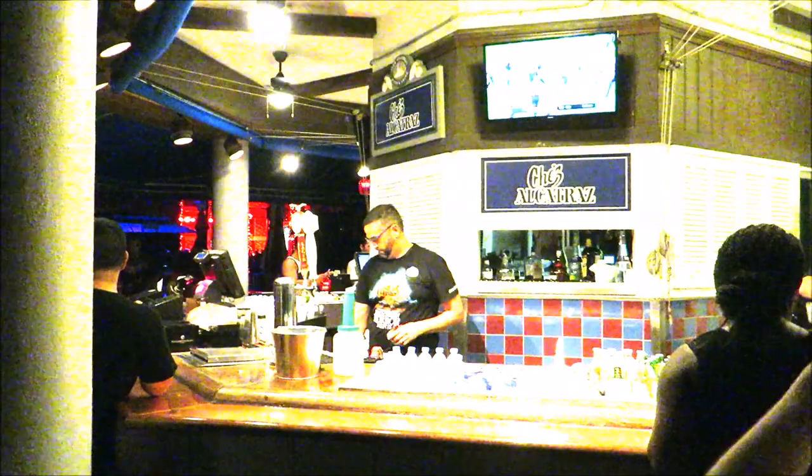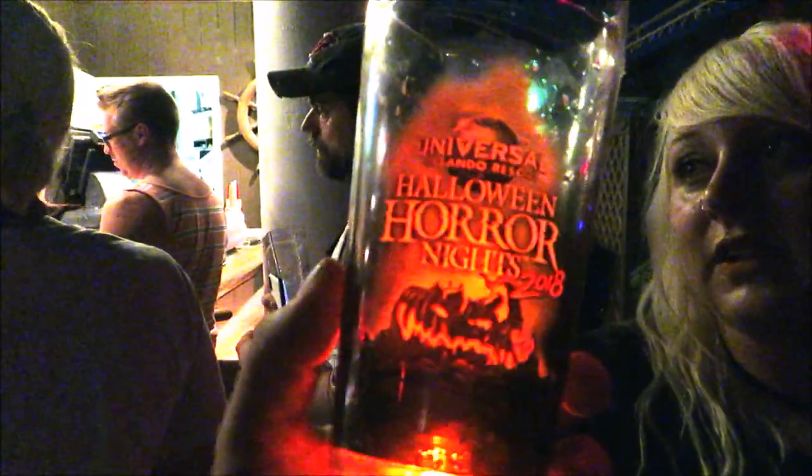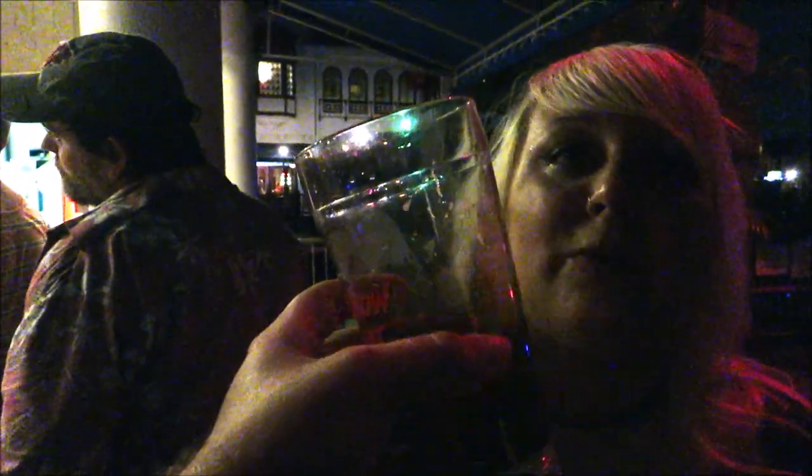So we stopped at Alcatraz, our favorite little spot to get our drinks. Veronica got the souvenir Halloween Horror Nights cup, and these are refillable. Paid $11 for this. It's a 20-ounce beer cup, and $6.99 for refills after that, which is a really good deal because it's $7 for a 12 to 16 ounce beer. So now you can get an actual 20 ounce for the same price. You're gaining 4 ounces for the same price.